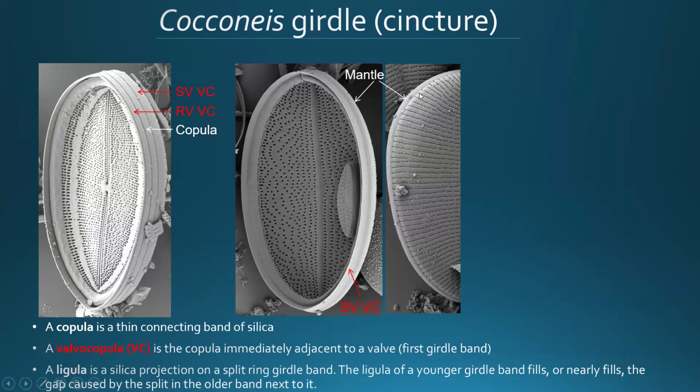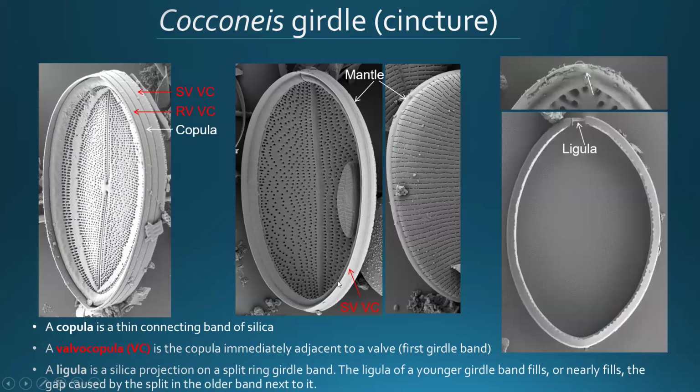We have to make a difference between the mantle. The mantle is the very last part, the end of the valve, which is turned down. And in fact, the valvocopulae are closely attached to that mantle. Also, one structure which is really very rare to observe, I mean, I have only these two microscopy images. The copulae are connected by this very tiny element, which is called the ligula.